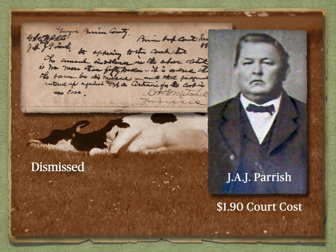However, the Georgia Southern and Florida Railway appealed the ruling on grounds that the plaintiff did not provide evidence of the mental state of the cow as to whether it was trying to commit suicide, so the railroad could not be held liable. Judge Robert G. Mitchell agreed and ordered the case dismissed, and plaintiff was charged $1.90 court costs.